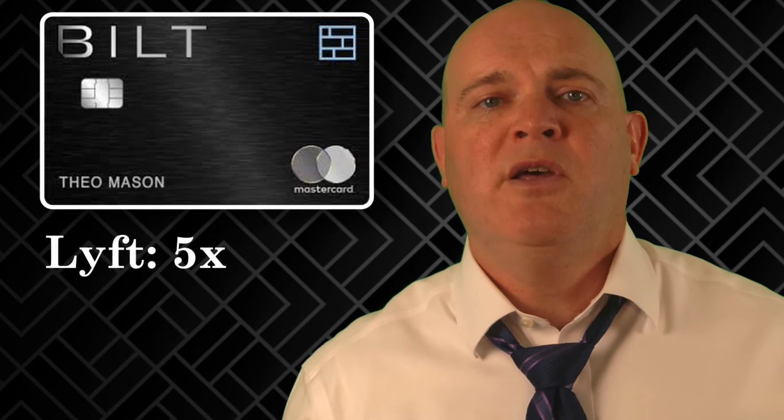We're now going to look at the Built card. The Built card earns 3x on restaurants, it earns 2x on travel and at Walgreens. If you pay for a Lyft ride with the Built card, you'll earn 5x back. It has a base rate of 1x. There's also the Built Neighborhood Dining Program. If you go to one of the participating restaurants, then you will earn 5x back there. Built does require you to make at least 5 monthly purchases in order to earn any points at all, so keep track of that.